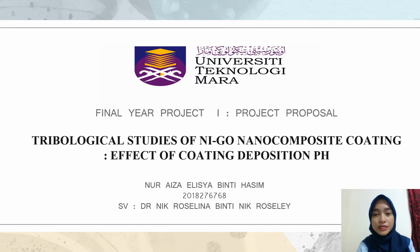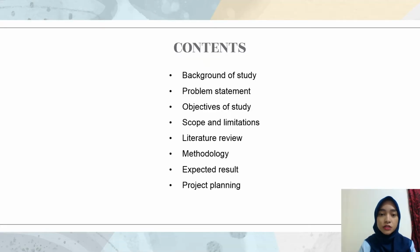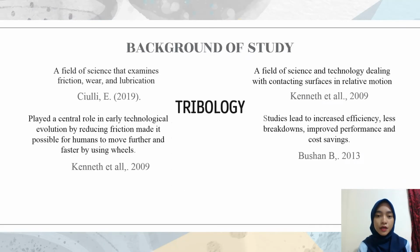So today I want to present my final year project proposal, and my title is Tribological Studies of Nickel Graphene Oxide Nanocomposite Coating, the effect of coating deposition pH. This is my content, so I just proceed to the background of study.